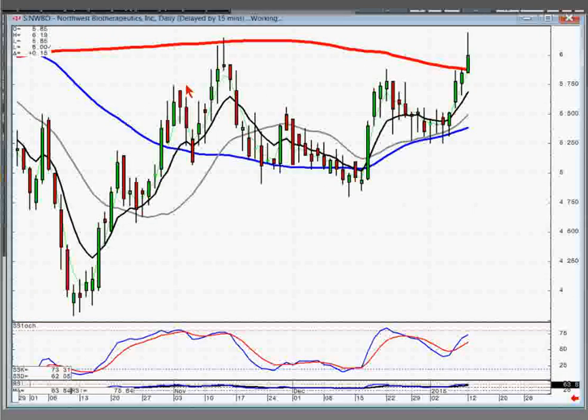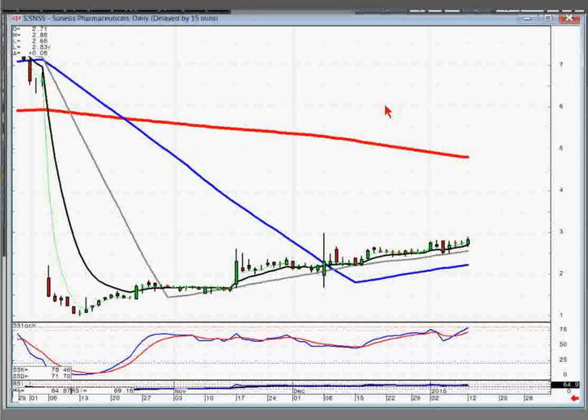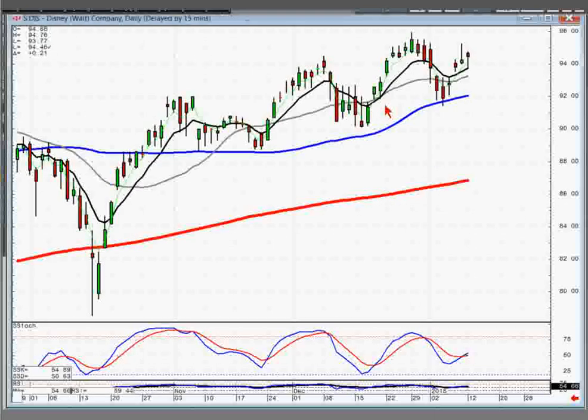At Nubo, you can be buying this one with it breaking out through the 200 and breaking out through kind of the last resistance level. SNSS, stay long on this one, not very exciting, but a good steady eddy. The Russell 2000, also waffling just like the other indexes, pretty much moving sideways. And Disney, it's in a very slow uptrend, not very exciting, but if you like this one, you just stay with it. There's nothing wrong with that chart.